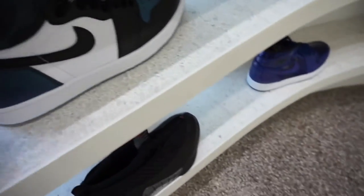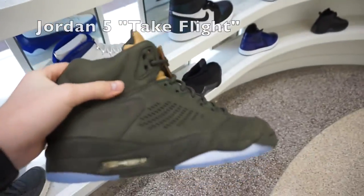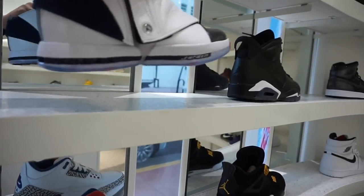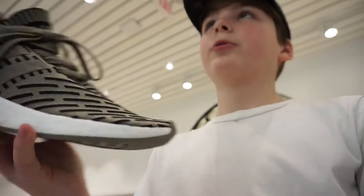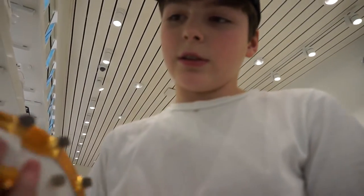Sprinkling, but here's KITH. They have a lot of stuff here. They have the chameleon ones or the All-Star ones. The 5s, 16s. They also have the NMD R2. Really nice shoe. And then they have these. I'm not sure of the name, but these cleats are nice and they have Boost.